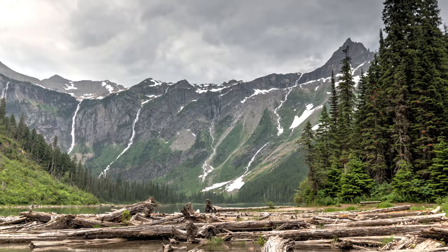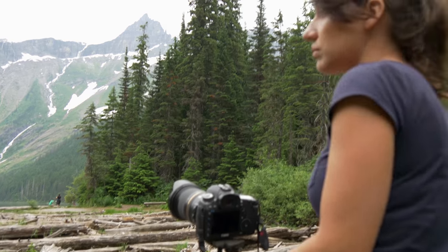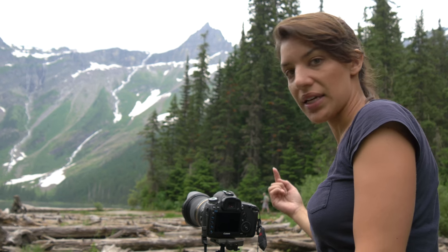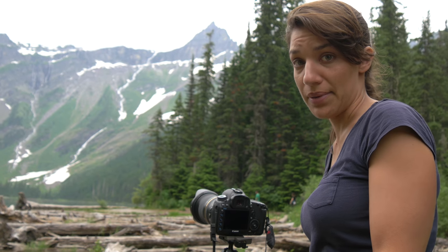I'm gonna go off and try to find a spot with some moving water or something a little bit more interesting in the foreground. Flowers, maybe. Oh, one more thing. I also put my shutter button on a 2-second delay because I noticed that just pressing the shutter was making my pictures a little bit blurry from camera shake.